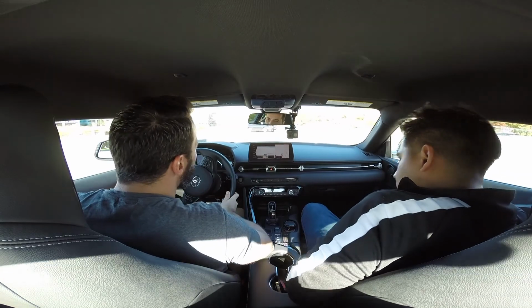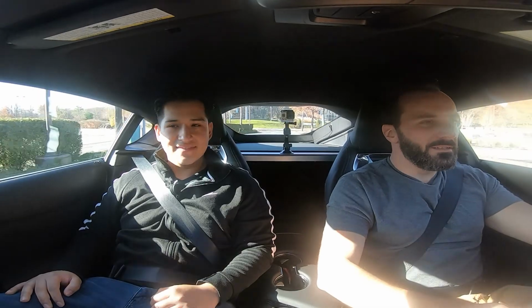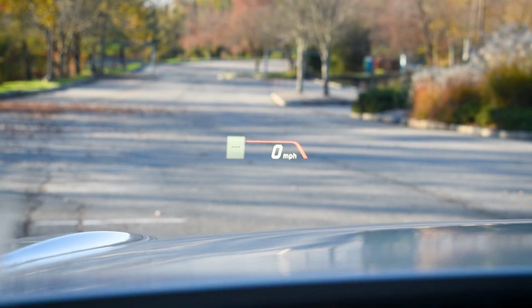Okay. So we're going to leave everything on normal mode just for a little bit, just to see how this puppy drives. It is very quiet. I like this already. I like it immediately. Yeah, it's a smooth drive. It's got a good feeling to it. That heads up looks really good. You see the navigation, right? Yeah, that's cool. That's awesome.